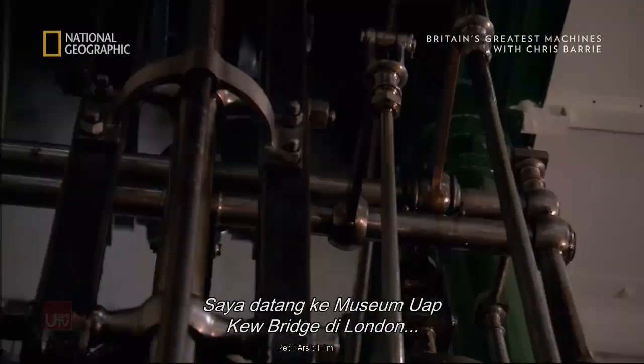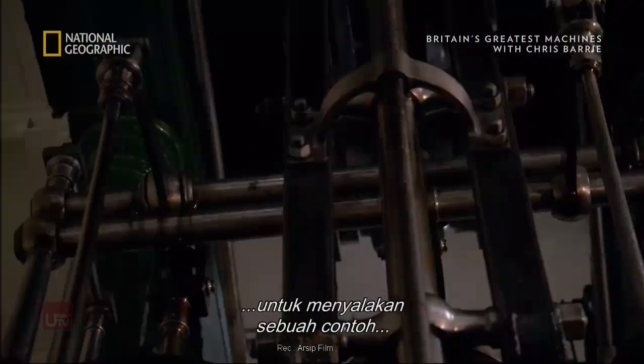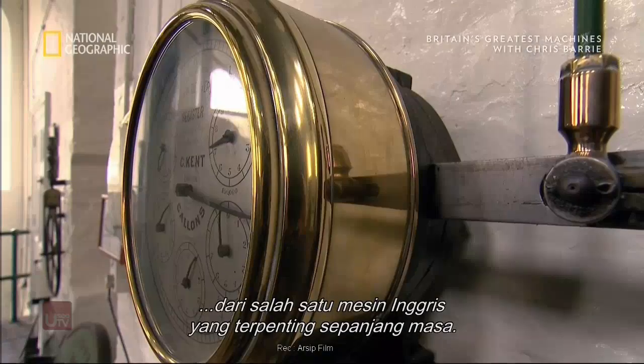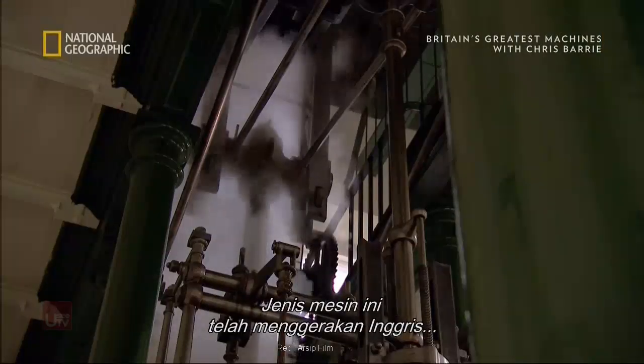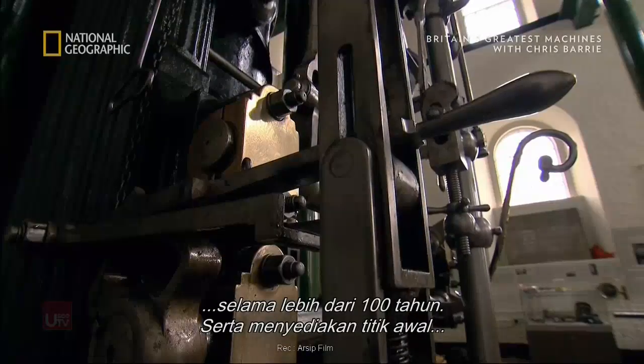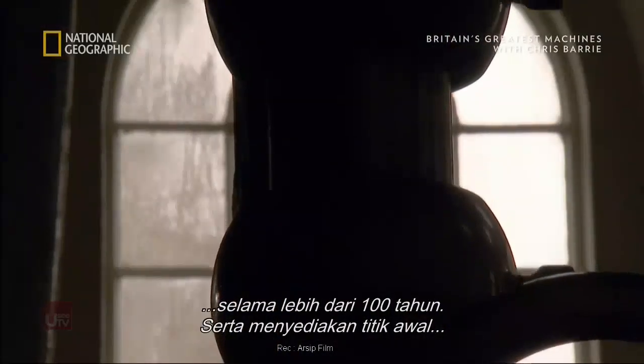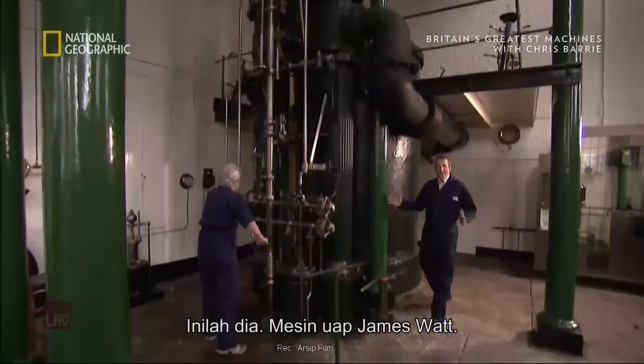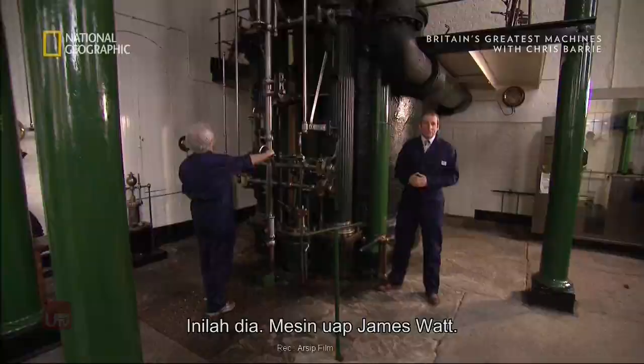I've come to Kew Bridge Steam Museum in London to fire up an example of one of the most important British machines of all time. This type of engine powered Britain for over 100 years and provided the starting point for the development of railway locomotives. And here it is, the James Watt steam engine.